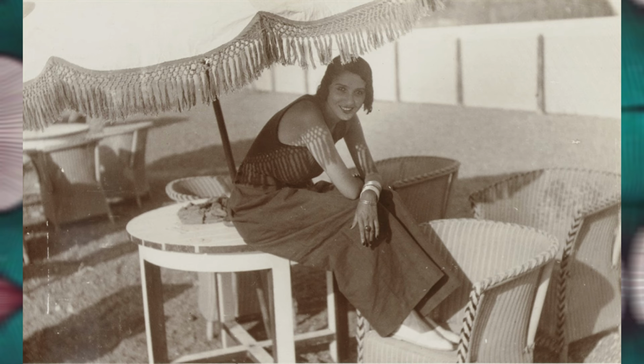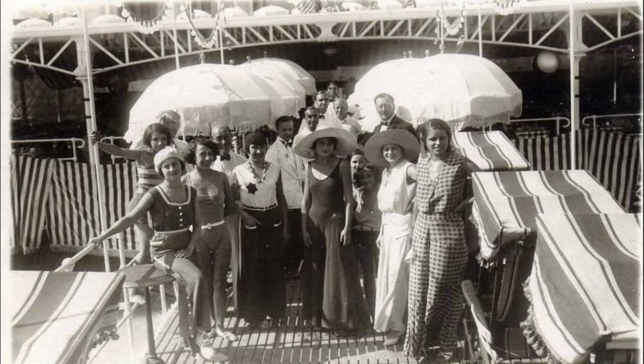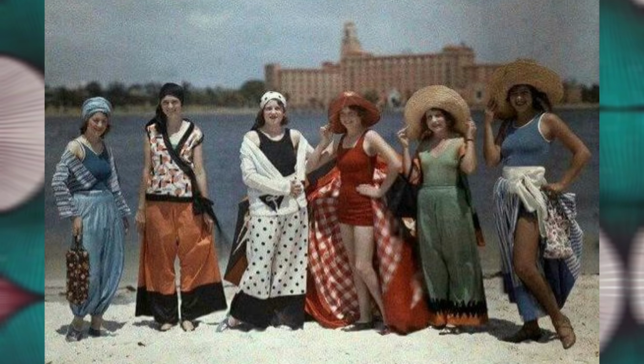Blurring the lines between sleepwear, loungewear, and sportswear, beach pajamas' most notable characteristics were the flowing wide-leg trousers combined with sleeveless, sometimes backless tops. They often came in two styles, either a jumpsuit one-piece style or two-piece ensembles with a matching jacket or bolero.